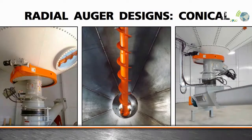You can see in the right-hand picture how easy all those maintenance points are. Those maintenance points are exterior of the product zone. Super important. You see that as well on the left, excuse me. The left side, you also see the hydraulic rotary union, that's hollow bore, that allows the product to fall through down into the takeaway conveyor device. So that's a radial auger design. Next slide, please.